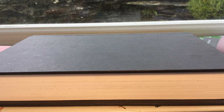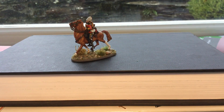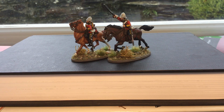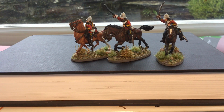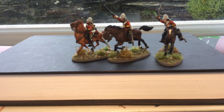And again, some testers. These are Empress Dragoon Guards. Just done the 3 for now. Quite happy with those. For the red coats, I'm using a Foundry Triad again, British red coat.